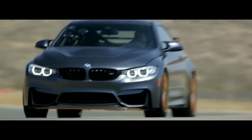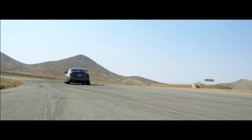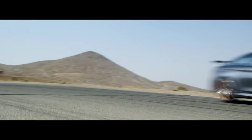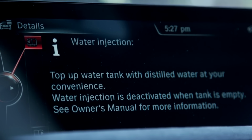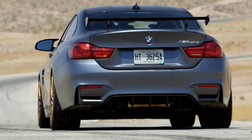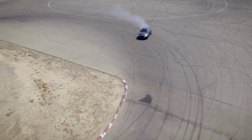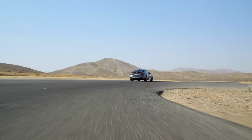Drift machine! I am out of water, it says. This is what the M4 should have been like from the get-go. And now, without the electronics nagging me the entire time, I notice what the chassis is doing, which is being ridiculous. It's like a race car.